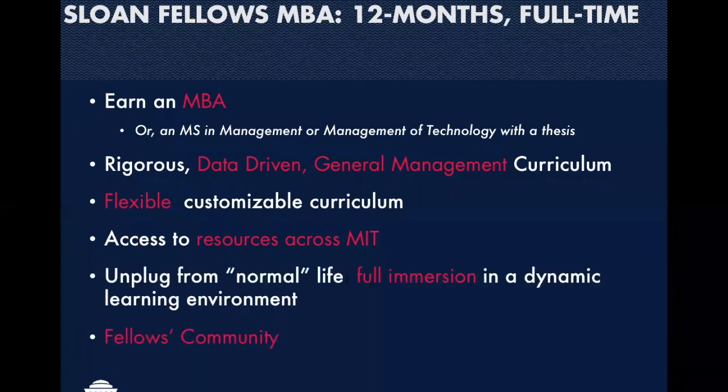And this program is really an opportunity for mid to senior level executives to come to MIT for a full year to unplug from your normal professional life and fully immerse yourself in a dynamic fellows community. Each year we bring in between 105 and 120 students who are incredibly diverse, yet very accomplished. And it's a unique opportunity for those students to take a deep dive into an academic and professional skill building experience.